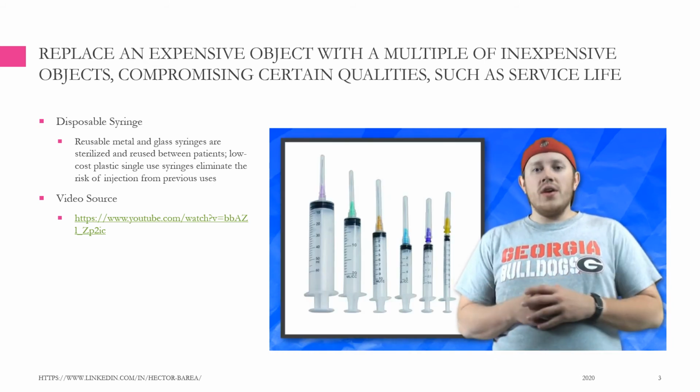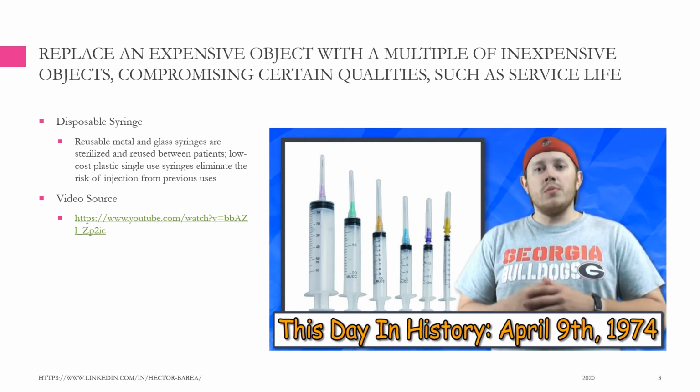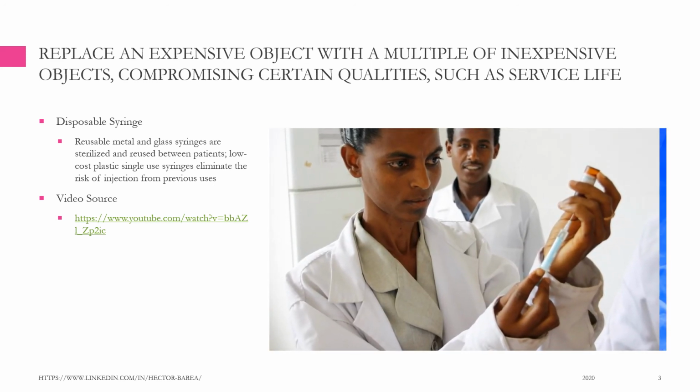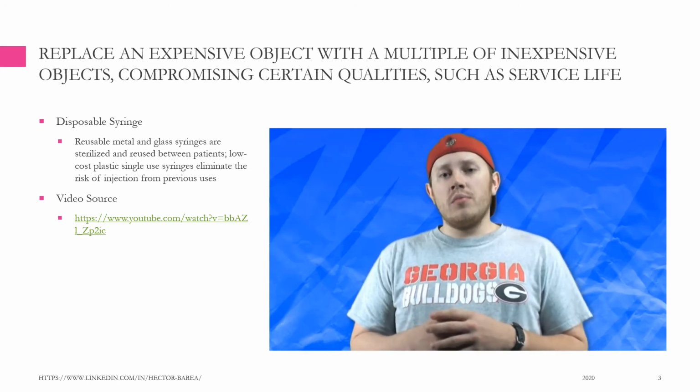Someone, well, Phil Brooks in particular, received a patent on April 9th of 1974 for the disposable syringe. Now this would mean that all those needles that are used would be completely sterile and, well, new when they came in contact with your skin and blood, and not one that was used on a previous patient.